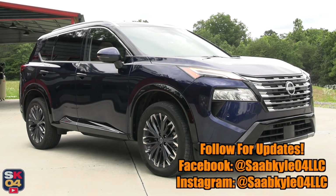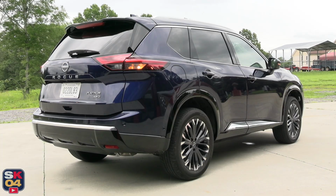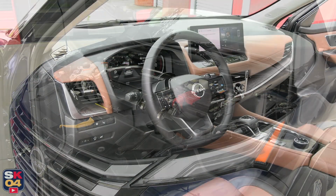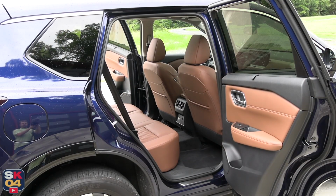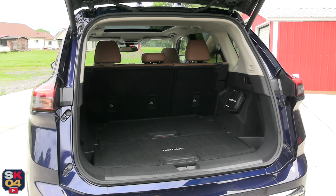Today we're going to be taking an in-depth look at the 2025 Nissan Rogue Platinum. As with all of my reviews, I'm going to cover all of the ins and outs and take this thing on a thorough drive. Of course, there's a whole lot of stuff to cover, so without further ado, let's go ahead and start her up and let her run.